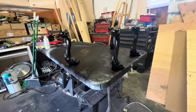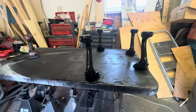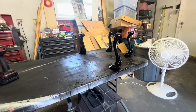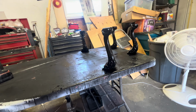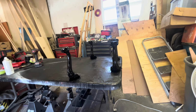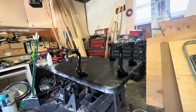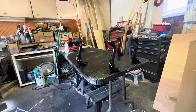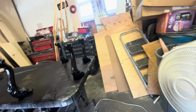I got the legs here, which are going to be removable now. They're not going to be bolted up to the table permanently like they used to be. So they are drying right now, and then once they're dry, we will give them a little bit of a clear coat.